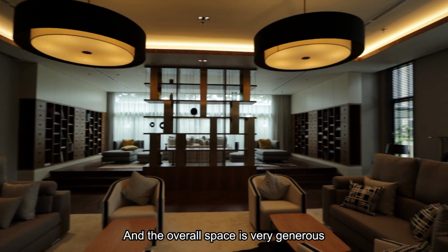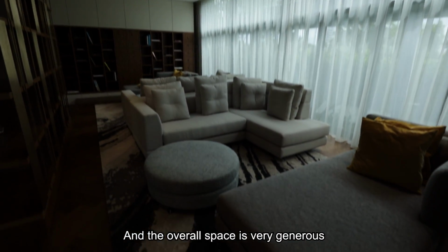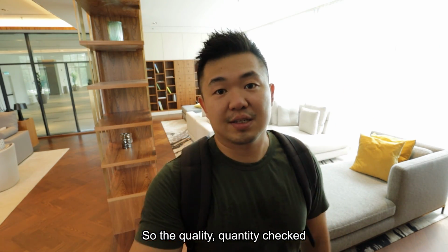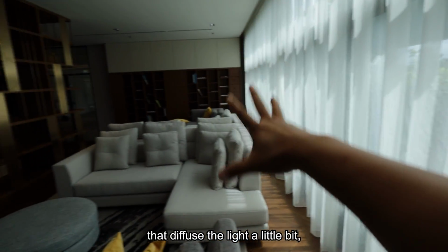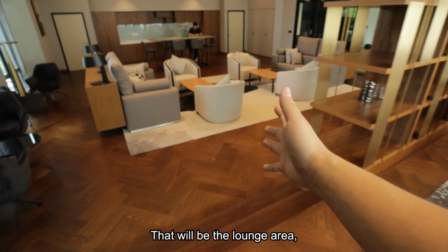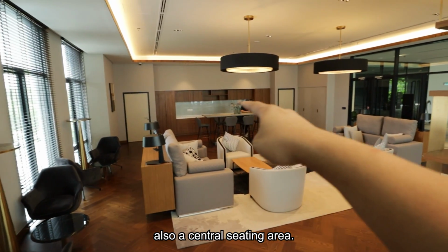And the overall space is very generous and it's very bright, so the quality, quantity checked. And I really like the curtains that diffuse the light a little bit, make it more gentle around the reading area. That will be the lounge area, also a central sitting area.